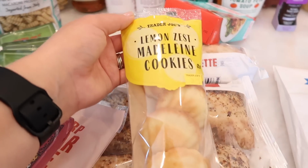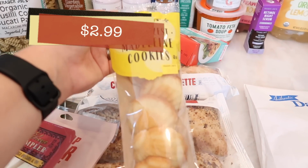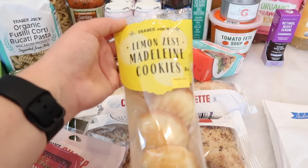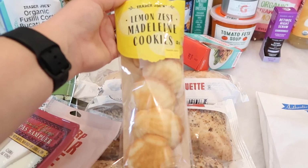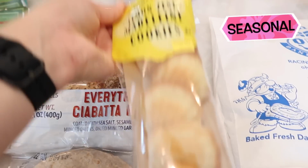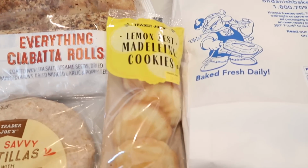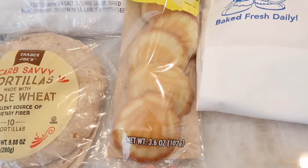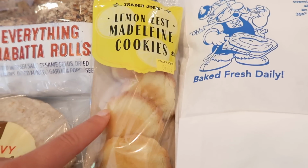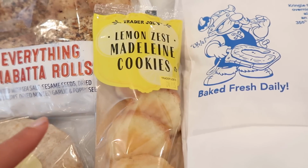And then I actually lied, there's one more thing that I wanted to show you. The Lemon Zest Madeleine cookies. These are what Benson is looking forward to the absolute most in this week's taste test. He wants these lemon Madeleines. So these are a seasonal product. These came out, I want to say last year, but I felt like it was sooner than last year. So if you remember, I know I did a video on it already and we taste tested them, but we'll taste test them again because Benson wants to.